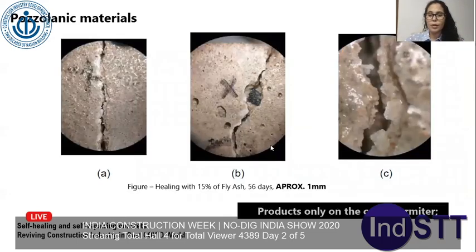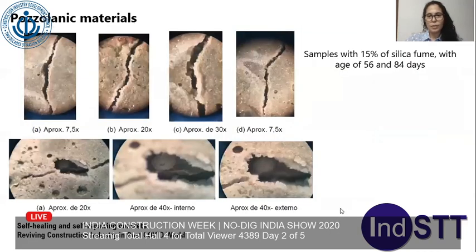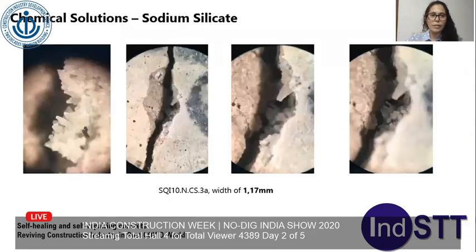With pozzolanic materials, we checked that the product was poorly formed, only on the cracking perimeter, with a width of usually 1 millimeter. We have samples with 7.5% of silica fume and 15% of silica fume replacing cement, and we also checked the crystals that are forming on the crack perimeter, and we see almost the same materials as in the other mechanism, and we have those products as layers from the same analysis.